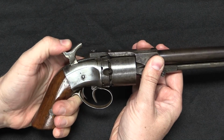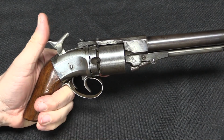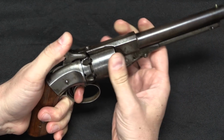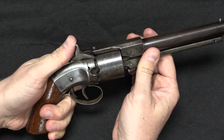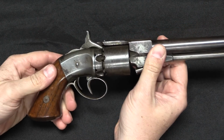You have to manually cock it, and note that when you do manually cock it, the cylinder doesn't move because that is tied into the front trigger. So then when you fire, you're going to do that, drop the hammer. I overshot it a little bit, which is, well, part of the potential problem for something like this. There we go. And it fires.